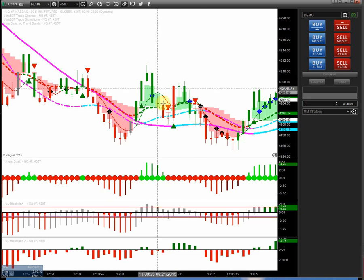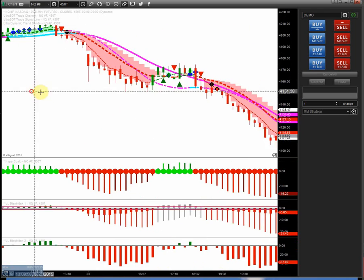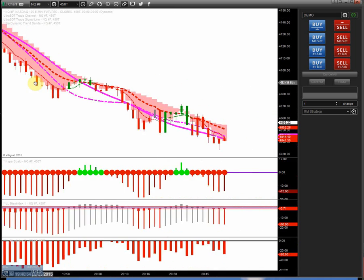Markets close here in the Dow. This is all the final 15 minutes, futures. Whipsaw here, obviously nothing to do. Falling off into Globex.